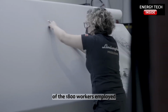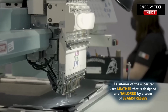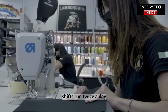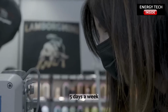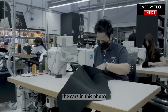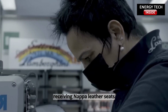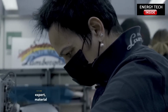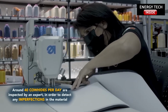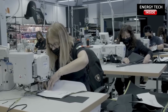Of the 1,800 workers employed at Lamborghini's headquarters northeast of Bologna, Italy, 700 of them work on the Urus line. Shifts run twice a day, 5 days a week, with 2 or 3 workers at each assembly station. The cars in this photo are nearing the end of production, receiving Nappa leather seats, leather trimming for the doors and interior cabin, and sound system speakers before final quality checks. Some 26 Urus SUVs such as these are completed daily.